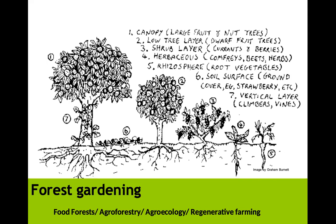So just to describe this picture, this is what people define as a forest garden, but it's a pattern, but it can be more, it can be less. Basically, we aim for the 7 layers, starting with the top canopy, the apex tree. This could be an oak tree or a large plum. And then we go for the smaller trees, like fruit trees.